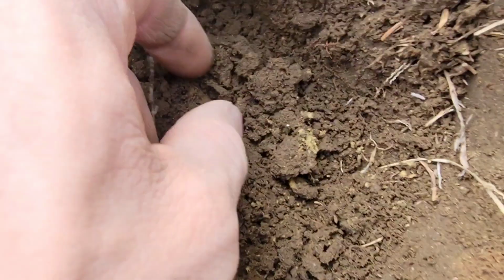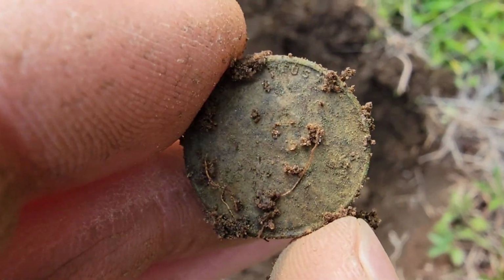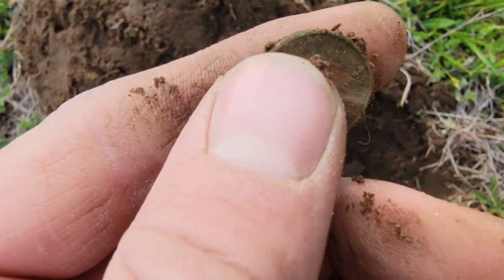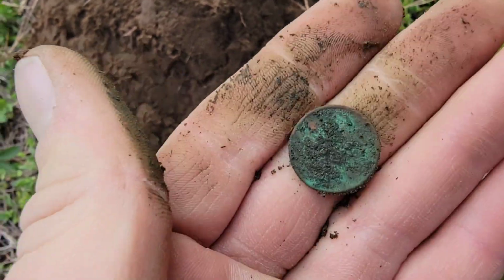Well, here's another deep penny. Looks pretty green, so I'm thinking probably a wheat. 1954, so yeah, another wheat penny. Nothing super old yet. That's still a pretty cool find. I'll take it. Let's see if we get something else.